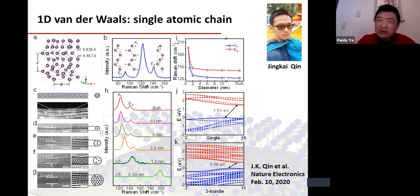How they come into detail needs to be studied more, but we are not the expert on that. But that's what I imagine. Yeah. So we can do Raman, and then you can see each different thickness, all the Raman peaks really change, because for the atomic chain inside the carbon nanotube, there's a confinement that makes these covalent bonds also different in some way.